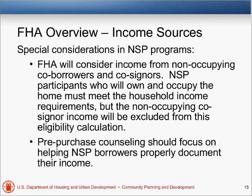Another difference is pre-purchase counseling. It is a requirement under NSP, however, under FHA, it is not a requirement. But since you're using the two programs together, certainly you would need to have your borrower go through the pre-purchase counseling.